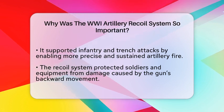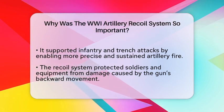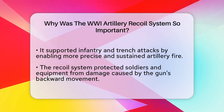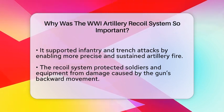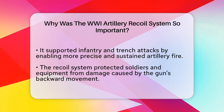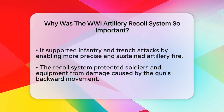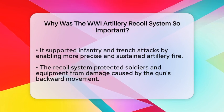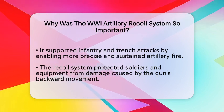The recoil system also helped protect the crew. Since the gun absorbed much of the shock, the equipment and soldiers were less likely to be injured or knocked over. Plus, the system made it easier to use larger guns, like howitzers, which could lob shells in an arc to hit hidden targets behind enemy lines.